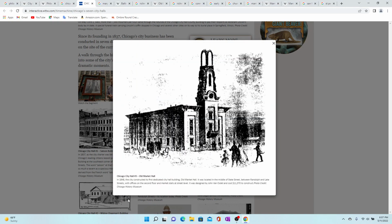Then in 1848, this was the first dedicated City Hall building, and immediately you can see sort of the ornateness here. Arch, circular window, huge domed arch here, sort of Egyptian column style that just doesn't look like it fits for 1848 in Chicago.